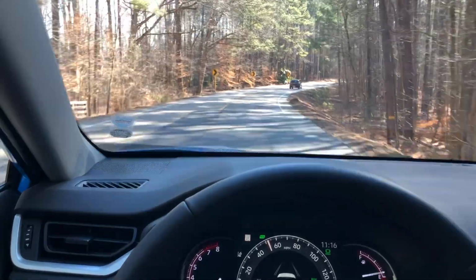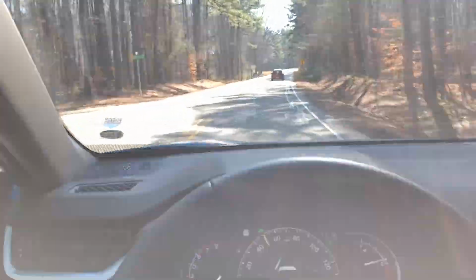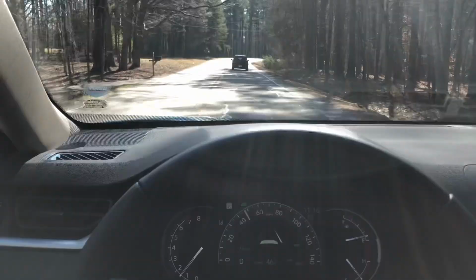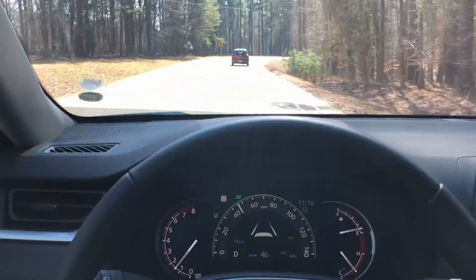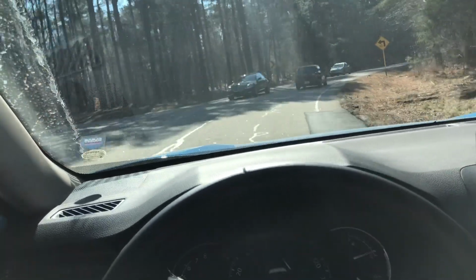Okay, so this begins the series of curvy roads here, and this is a wonderful time to talk about the rear multi-link suspension. What makes this so cool is it drives nice and smooth while you're on straightaways, but then when you're on curves it tightens up. Very firm, very sharp, responsive handling.